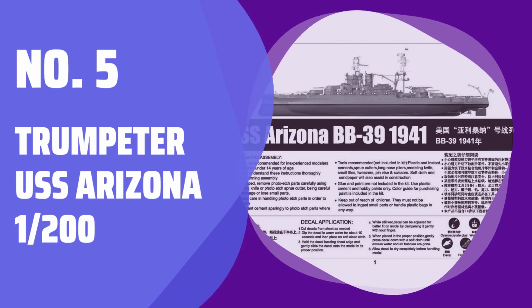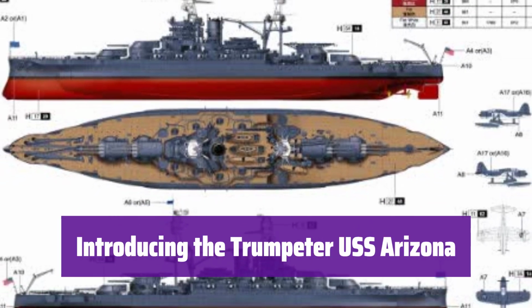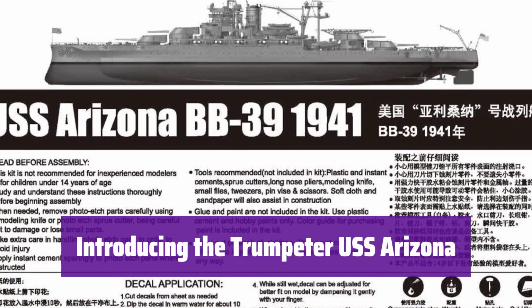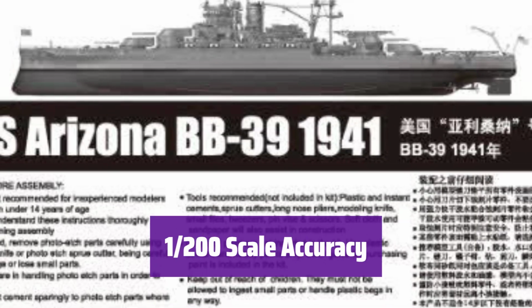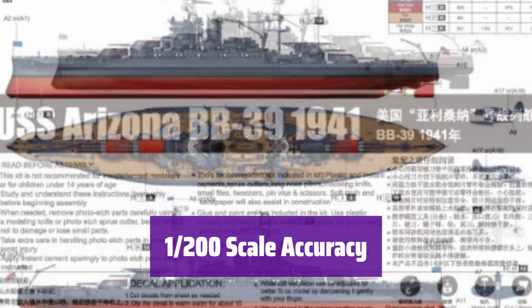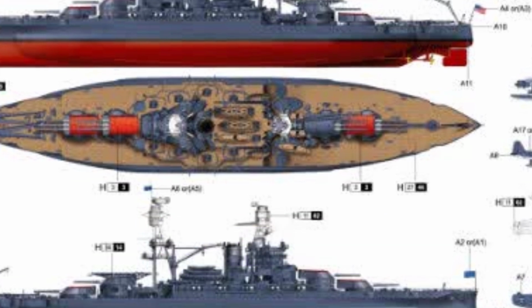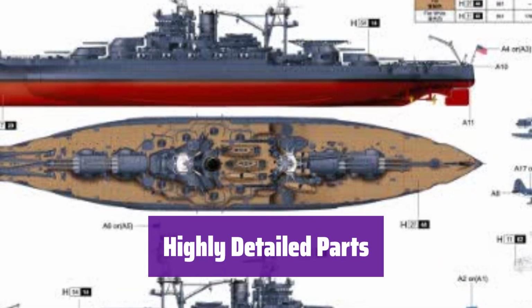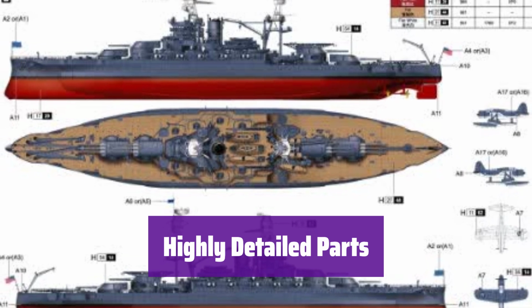Number 5. Trumpeter USS Arizona 1/200. This incredible model kit lets you build your own piece of naval history. It's a challenging but rewarding project for experienced modelers. With its impressive 1/200 scale, it captures the grandeur and detail of the USS Arizona. Every rivet and gun turret is meticulously recreated. Prepare for a rewarding build with hundreds of precisely molded parts. You'll be amazed at the level of detail.